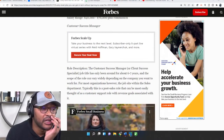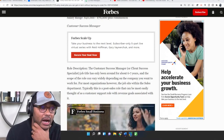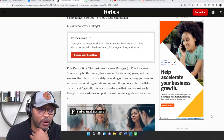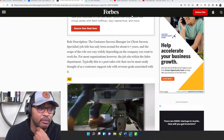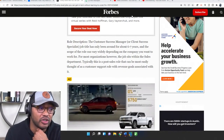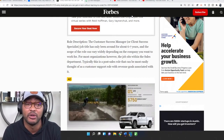So the job title has been around for 6 to 7 years, and the scope of the role can vary widely depending on the company that you want to work for. For most organizations, however, the job sits within the sales department. Typically, this is a post-sales role that can most easily be thought of as a customer support role with revenue goals associated with it. Some organizations have it as a customer success or a customer support role.